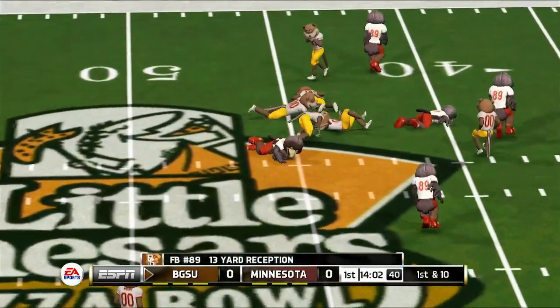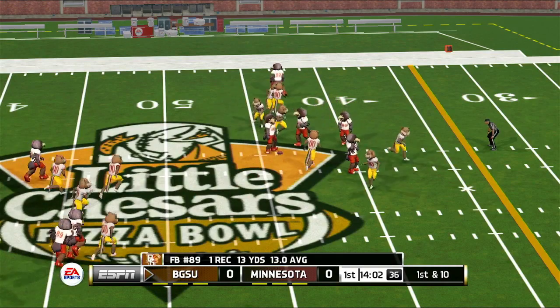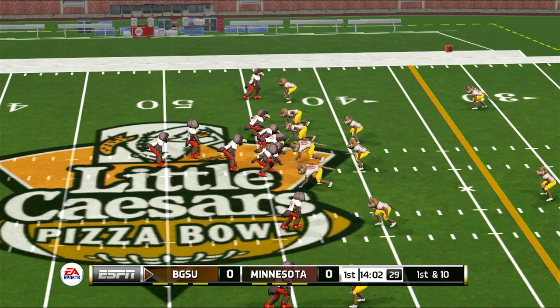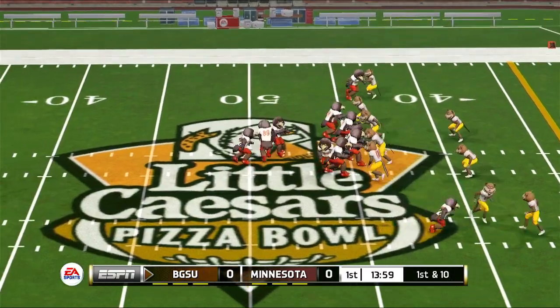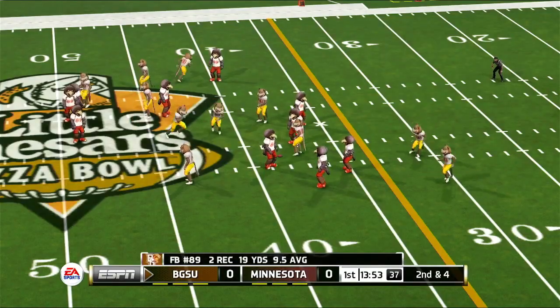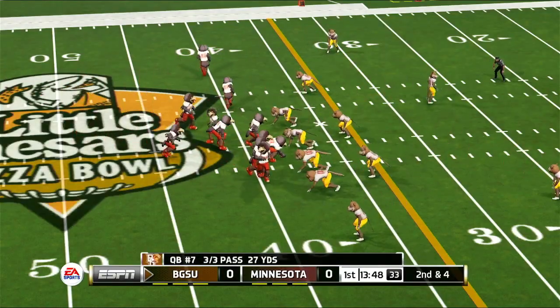And he's tackled at the 44. Yeah, the defense looked a little sluggish there. They can do better than that. First down. Get to that quickly, and they make the stop at the 38. That'll make it second and four.